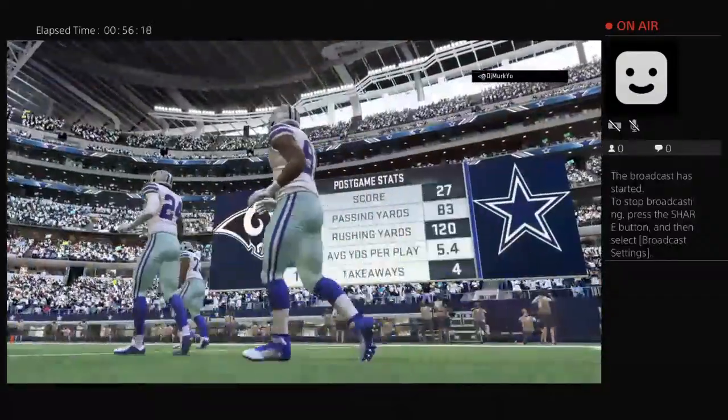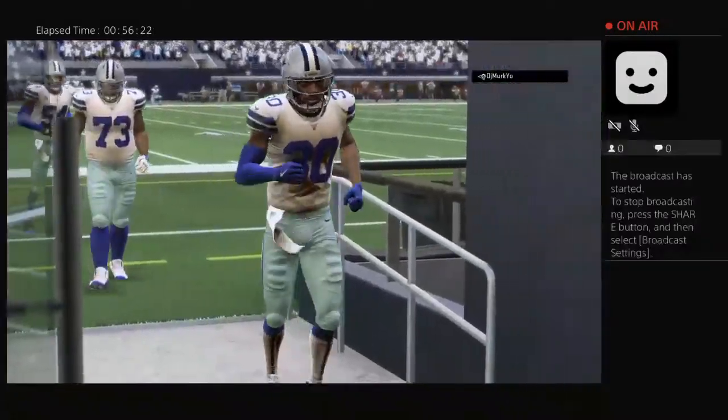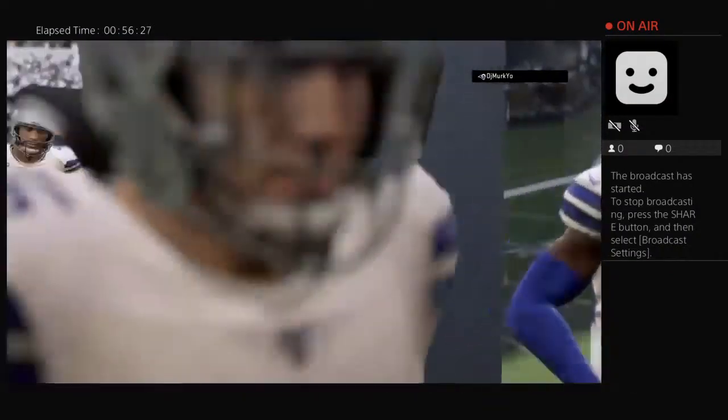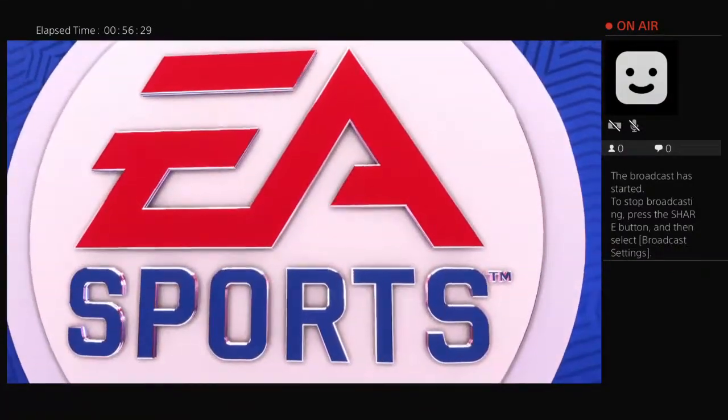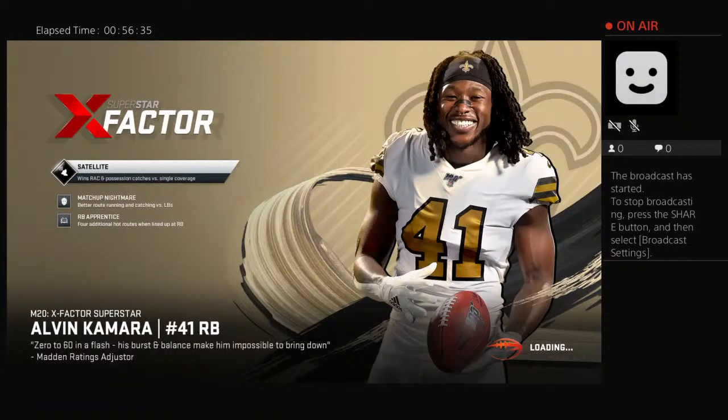So for the Cowboys, they boost their record up to a strong 4-1. And they will hit the road next week for a date with the San Francisco 49ers. Meanwhile, for L.A., they drop below 500 to 2-3 with a loss. And they'll get a chance to redeem them.